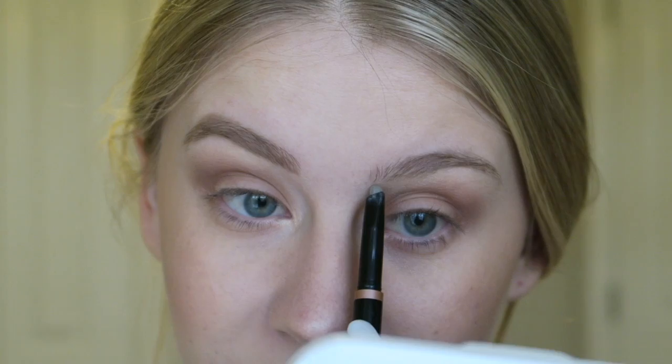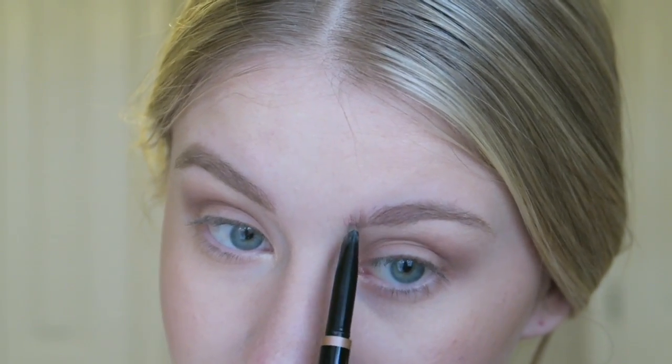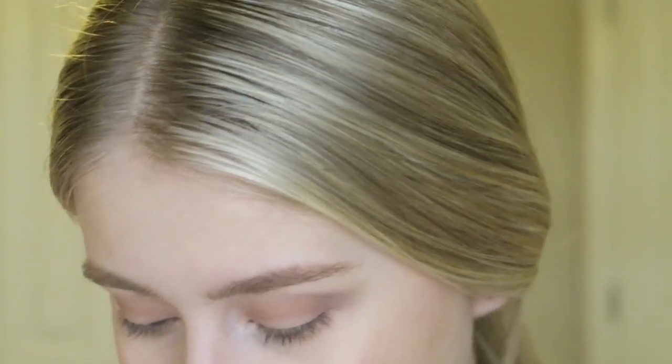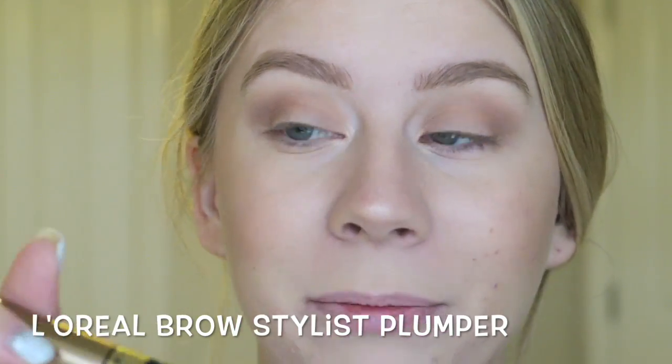So that's one brow compared to the other one done. And then I pretty much do the same thing on the other side. And this one I have to do a little bit more work right here to make it look like there's hairs because there's not as many as there is on this side, if that makes sense. My brows always look a little funky, but I just go with it because that's what I have. And then to set them, I have the Brow Stylist Plumper Mascara. Brow mascara from L'Oreal.